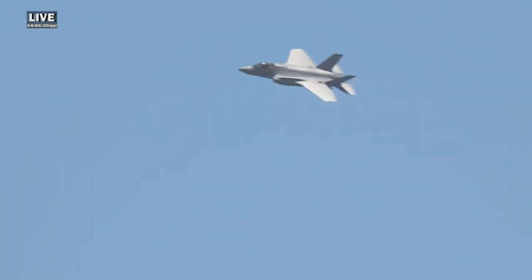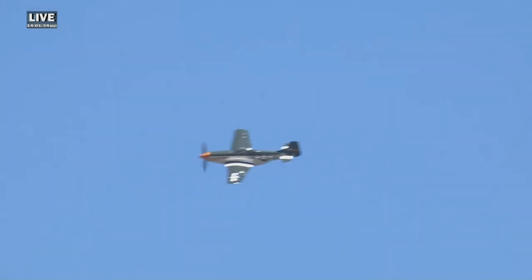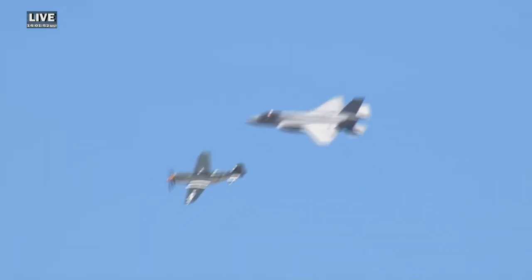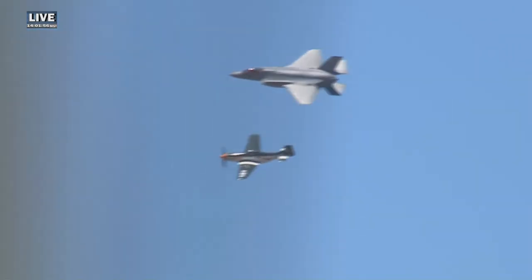Yeah, it really is. But you talked about the readiness. Readiness is not just something you can do between 9 and 5 every day. It requires nights, it requires weekends, it requires deployments away from home by the men and women who work across the Department of Defense to ensure America's national security interests. And here we see the P-51 Mustang and the F-35 joining forces, the P-51 from the Korean War era.